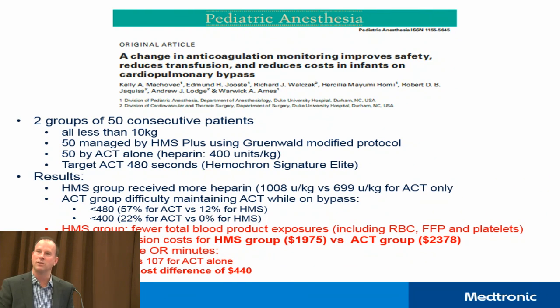They can be challenging, and with pediatrics especially, because your volume ratio is so big that it really wrecks your ACT. When I go in these pediatric cases, once they go on pump, I got a 999 ACT the whole darn time. So they really depend on that heparin level.